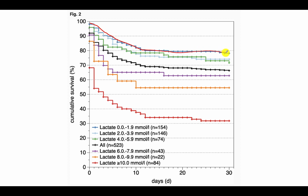So at the 30-day mark, still about 80% of people survived. But if you had a lactate level of higher than 10 at entry, your survival was pretty poor, and by 30 days, these patients had survival of about 30%, very poor. And that's because lactate is a marker of poor tissue perfusion. You're not getting oxygen. You can only rely on anaerobic respiration, which produces lactate.